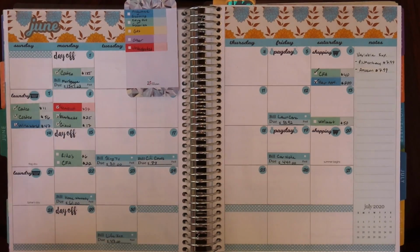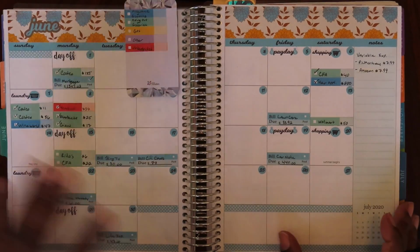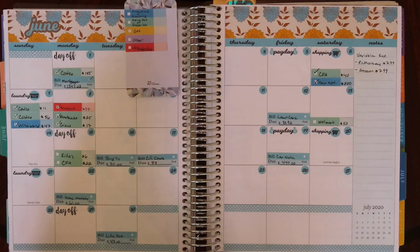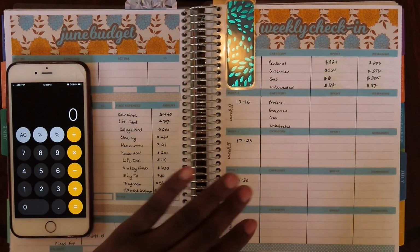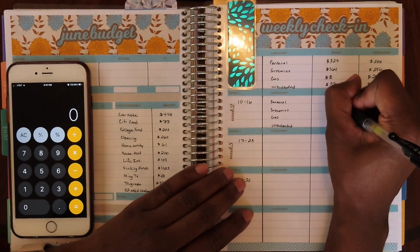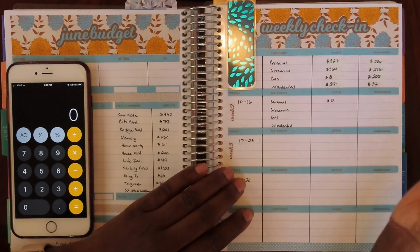For gas, I still have not purchased any gas, and I did not have any unbudgeted expenses for this particular week. So this is going to be a pretty quick one. So let's just go ahead and add up these expenses. For my personal, as I mentioned, I did not have any expenditures. So I'm just going to go ahead and put 0.